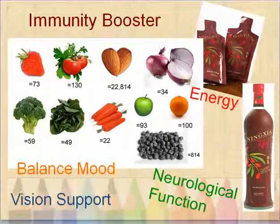So these are just some of the benefits that we use of the Young Living essential oils and the supplements. Another great way to get all of your oils and your Ninja Red is on the Essential Rewards program.